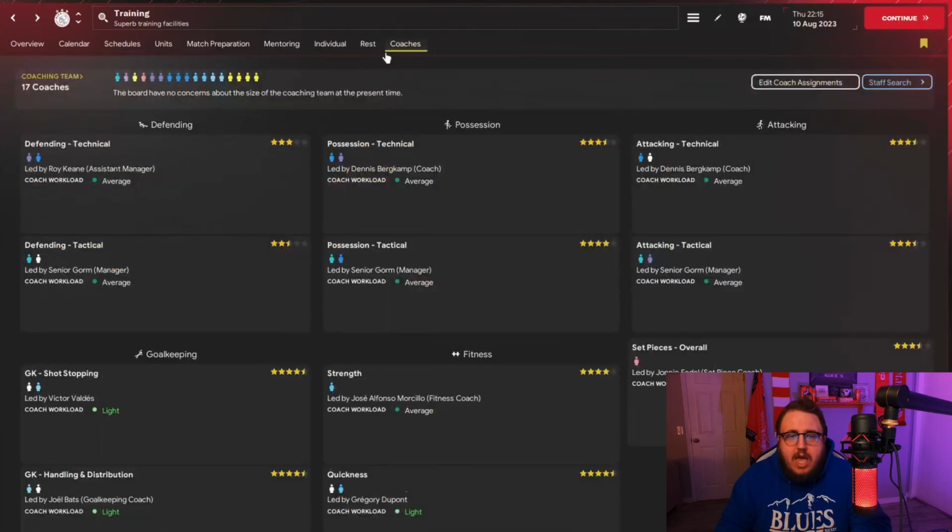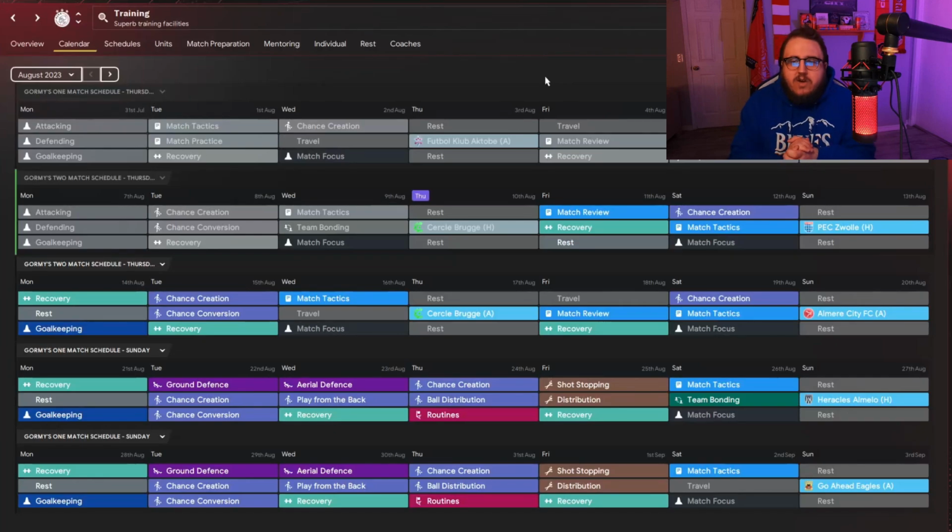However, the first thing I want to cover is the coaches portion. The main thing you are going to want to make sure in regards to your coaches is that no one has a heavy workload. And as we can see, everyone either has average or even light workloads. So it's not too much on our coaches, and everything is going to go smoothly with coaching our side. However, now we're going to take a look at the calendar.